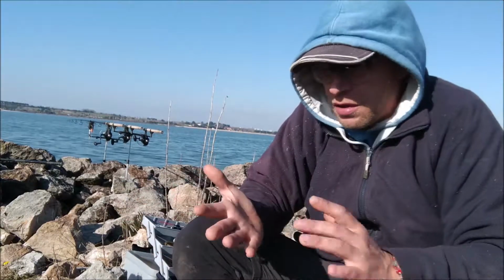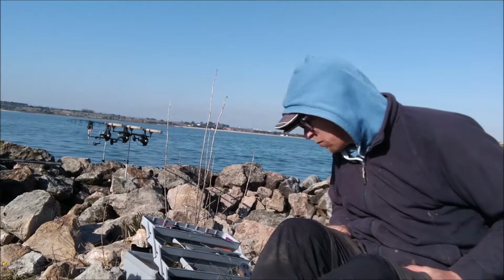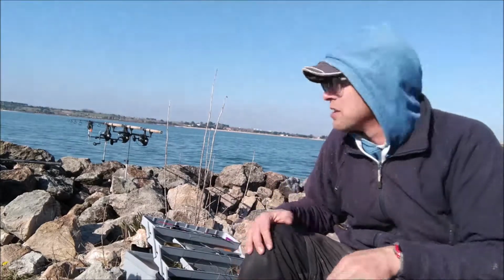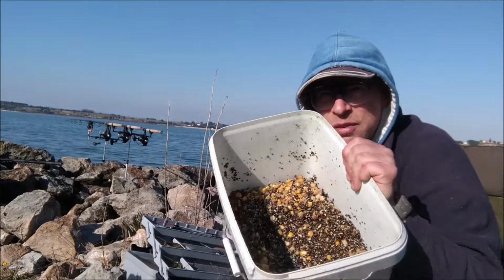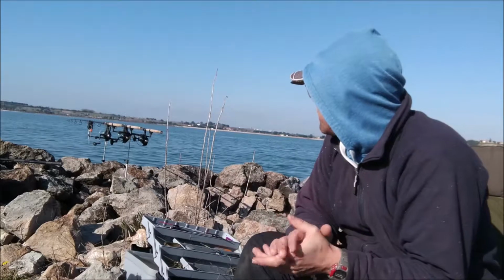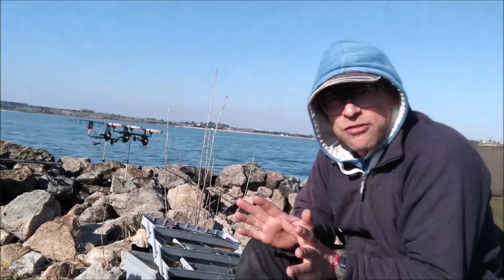If I do, well, I've never done it yet, but if I do, I want to be fishing for 50-pounders and 60-pounders, and that's fact. Because, you know, why give a 20-pounder a week's wages worth of boilies? Give them the cheap stuff. This was about £3 worth, not even that. Boil it up, chuck it in. This is how I want to fish now for the rest.